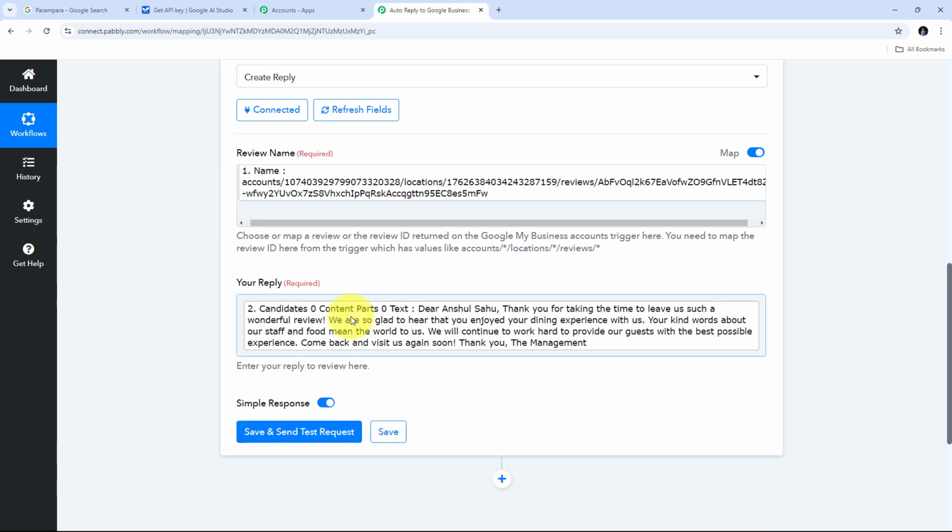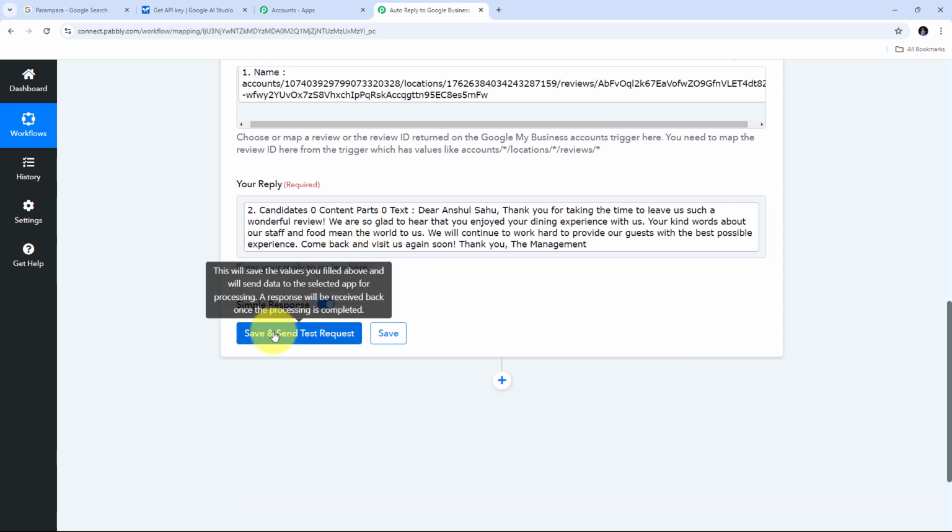And now here I have filled all the required details, and I have mapped all these details in my workflow. Now what is going to happen is that as I receive a new review from Google Business Profile for my restaurant business, automatically all these details that I've mapped here are going to get replaced with the new review details in real time. So here I've mapped all the required details. So I'm going to click on Save and Send Test Request button.